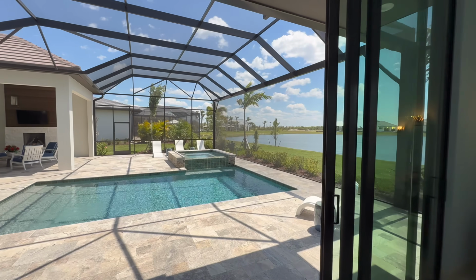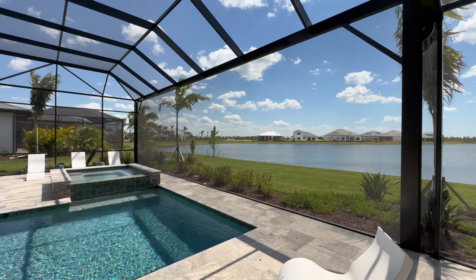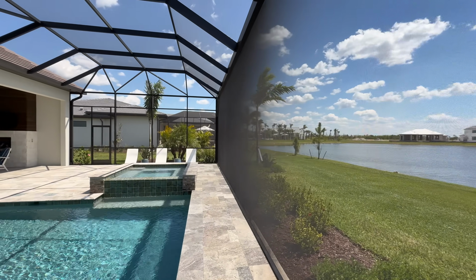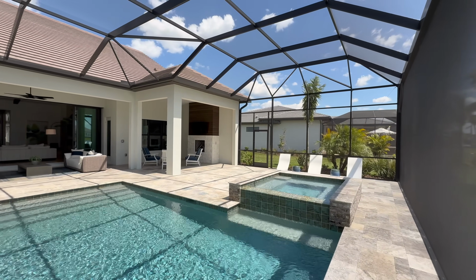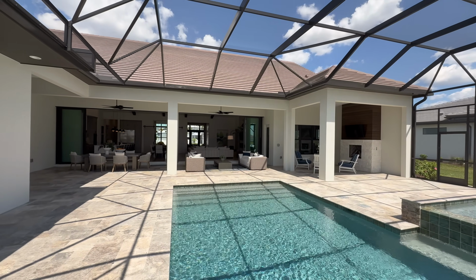And then just imagine walking out here on a Tuesday morning, sunny skies, beautiful views. You can never go wrong. But other than that, family, that was another beautiful model home tour.